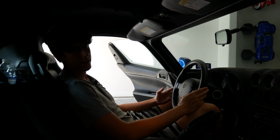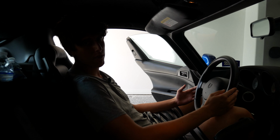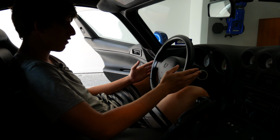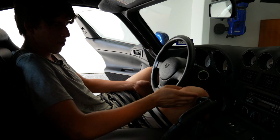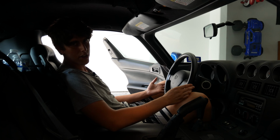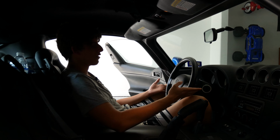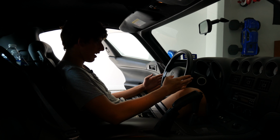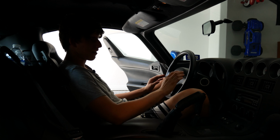It basically makes it undrivable in the summer just because it gets so hot inside the cabin. And what you notice is that it's a little tight, but it's still a good amount of space because I'm 6'1" and I do fit in here. It's 6'1", 6'3", not 6'1". But yeah, so that's really it for the inside of the car.